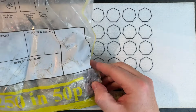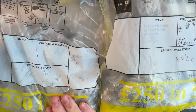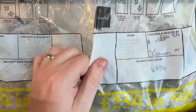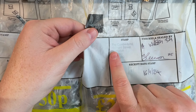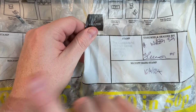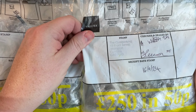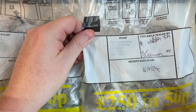Okay, both from the bank. This one hasn't got a date on it, but it's got a Vol-Tex on it. This one has got dates on. It's got an interesting stamp, the Cumberland, 19 Front Street, Brampton in Cumbria. So they've come all the way from Cumbria. We came from that way, didn't we? We did, when we got off the ferry from the Isle of Man just a few days ago. It's signed, 16th of the 9th, 24.